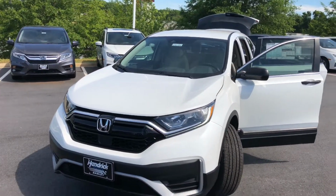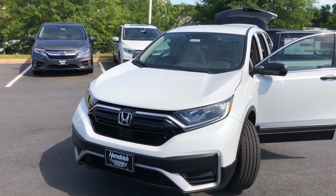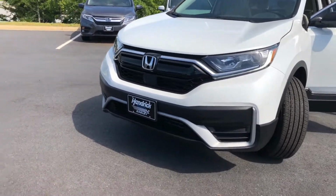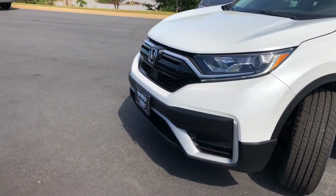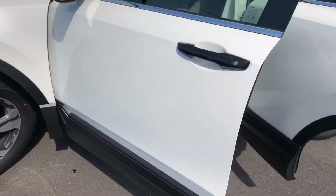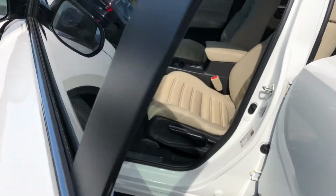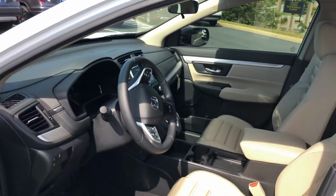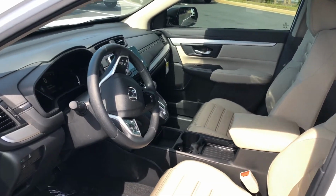Also wanted to take a quick second to go over the vehicle with you. This is the brand new 2020 Honda CR-V LX, and this is in our platinum white pearl. The CR-V features a 1.5 liter turbocharged engine. It's gonna give you excellent fuel economy, giving you 27 miles through the city and up to 32 miles per gallon through the highway.